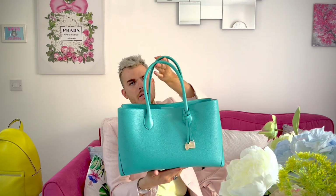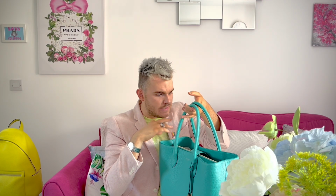Okay, now for ease of use. And again, this is a close one. However, ease of use, I would say we are going for number one, is the Aspinal. It is just so well laid out. It is very easy to access. It is very easy to fit everything in. You can see what's there. Love the fact that you also have the champagne coloured lining, which means that any phone, wallet, key stands out against it.